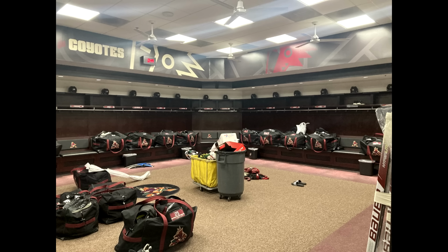Alright, so at number 32, surprise, surprise, the Arizona Coyotes. They come in last in a lot of categories in this league, and the dressing room, in my opinion, is one of them. This looks like a beer league dressing room. And honestly, there's nothing special about it at all. There's no really big stalls. They've got shelves on the top where they can put some of their gear. Very open space, very bland.